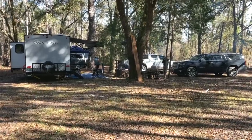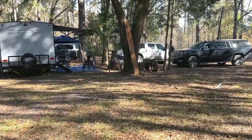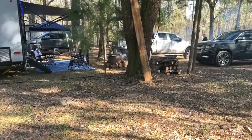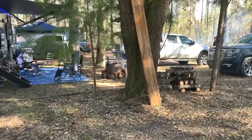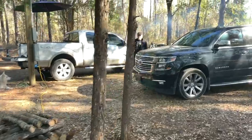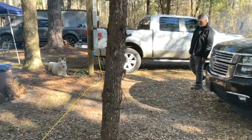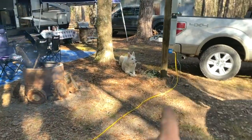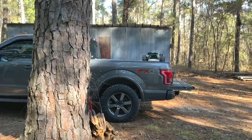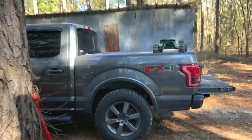So there's the old campsite. This is, like I said, where we go to get away, hang out, spend time with family. Got us a nice little barrel fire going over here. Got our wood stacked up, ready to go. Got Papa T in the house. Got Juno, she's just chilling out. Yeah, we even got some headers in the back of the truck. So this shop, I'm not gonna take you guys in there.